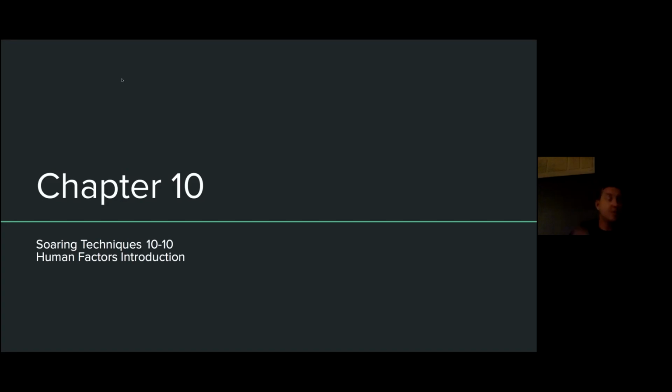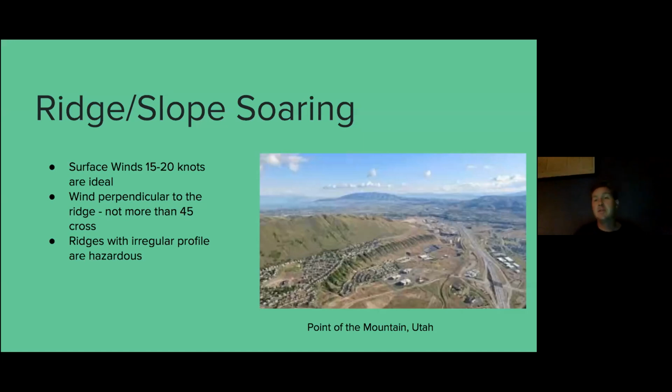So in chapter 10, we talk about soaring techniques, and on 10:10, it starts to talk about different types of soaring. So I'd like to talk a little bit about ridge and/or slope soaring. We talked about ridge soaring when we talked about weather and mechanisms for lift. But keep in mind that we do need surface wind. Ideally, for a sailplane, probably 15 to 20 knots will give us reliable ridge or slope soaring lift. And the wind needs to be perpendicular to the ridge and not more than 45 degrees cross.